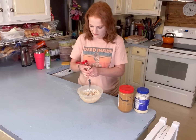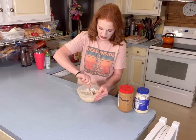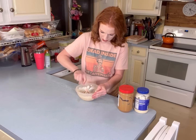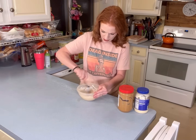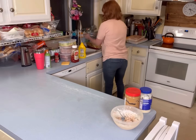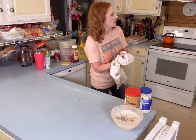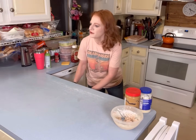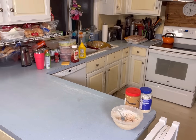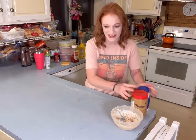All right, James's tuna fish for his sandwich. Whoop, a little bit too much celery salt. That came out fast. Something random for Jason's lunchbox. We're gonna go with Mater. He talks, apparently.